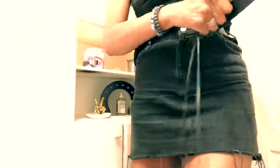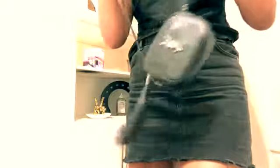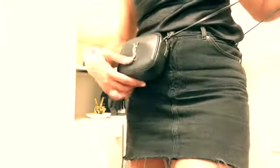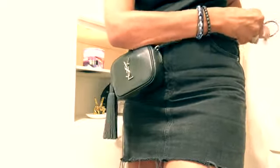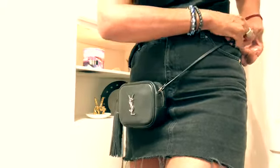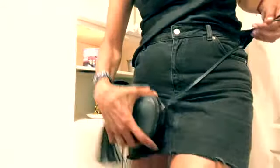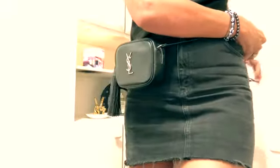But the great thing about this YSL crossbody is that, and I've shown this in another video, you can make this crossbody into a belt bag, which is so great. Belt bags are so in, and I really don't want to invest in one. It's not something I would probably carry all the time, but it's a trend I really haven't gotten into. But the fact that you can take one of your crossbodies and make it into a belt bag, I think is pretty clever.